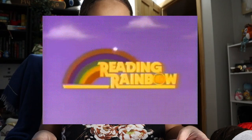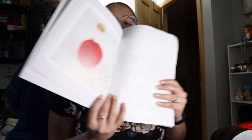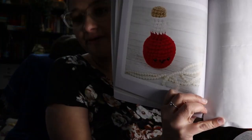Amor, the love potion. So what does Amor, the love potion look like? Let's take a look. It's in this book. Reading Rainbow. She's cute. Alright, guys, same color scheme, not much different. But this is Amor. Look.